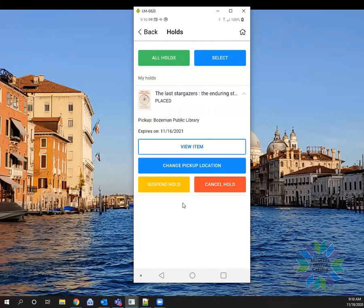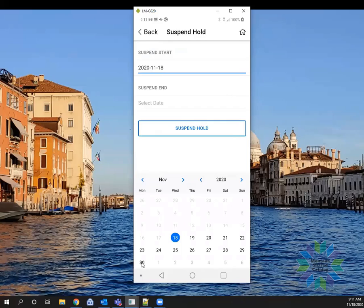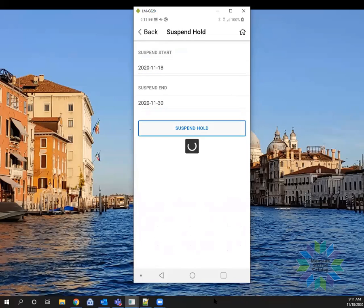We feel the same. If you're not familiar with suspend hold, this is the same as if a patron comes up to the desk and says, I'm not wanting to pick up my hold next week because I'm going to be camping. So what you could do is suspend the hold, and that allows them to set a vacation date. So let's say I'm not going to be in town from November 18th, and then the end date, November 30th. And then we can suspend our hold.